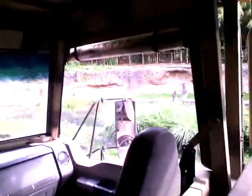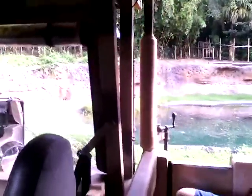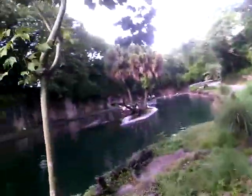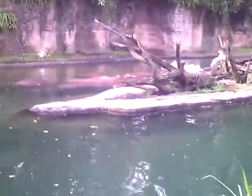Hippos can weigh up to nearly 5,500 pounds. They can actually hold their breath underwater for at least 8 minutes at a time before resurfacing for air. On the left, you'll see an entire group of hippos. A group of hippos is commonly known as a bloat. A bloat's main job is usually to protect any baby hippos and their mothers.